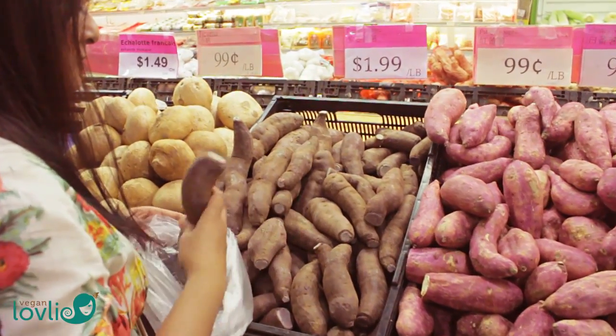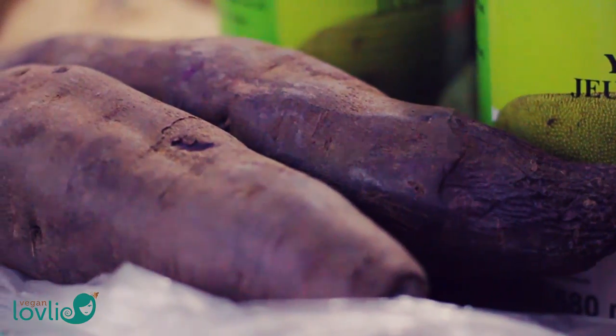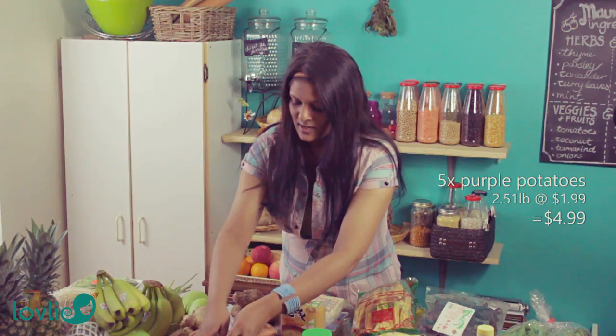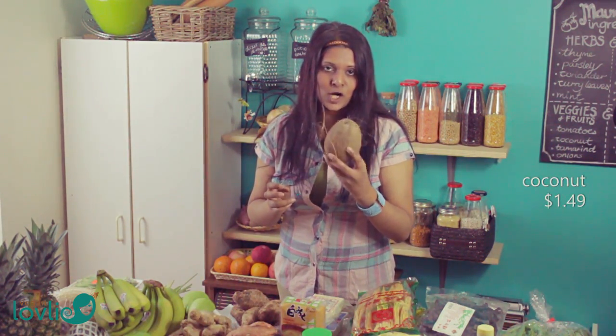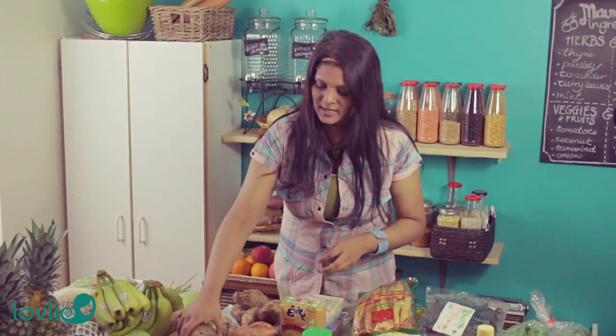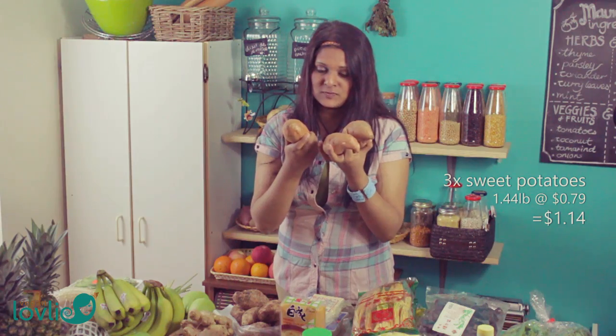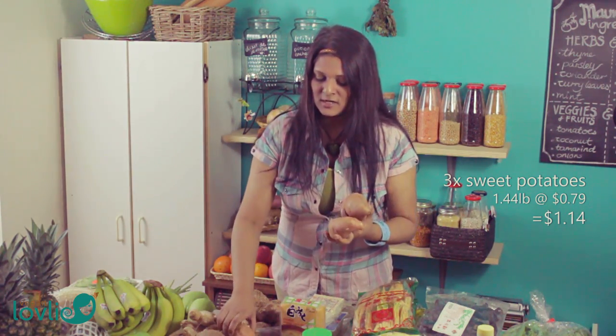And these are just some purple potatoes. Again, sometimes we have them instead of regular potatoes. And that's a coconut, a mature hard shell coconut. And then just regular sweet potatoes, the orange variety.